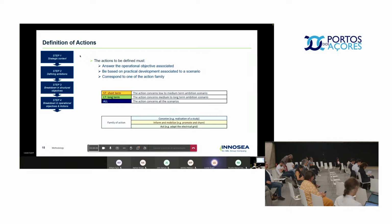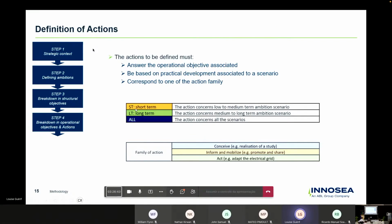So at the end, we have a lot of different actions. In order to make the roadmap more readable, we use some color legend. For example, here in orange, it's actions that are required to reach the low-term scenarios that have been defined. In green, it's actions that are only required to reach long-term scenarios. And in blue, it's all the actions that will be required to reach all scenarios.